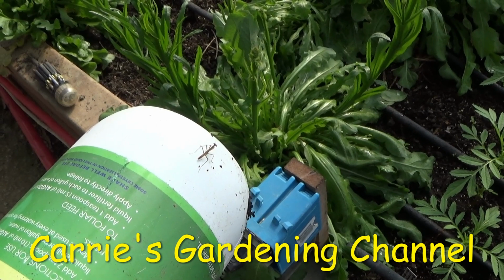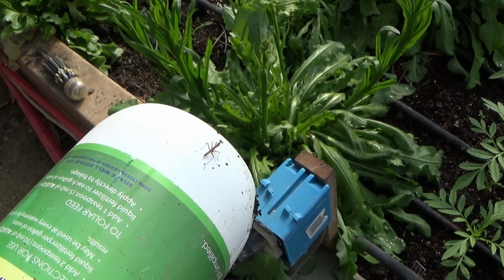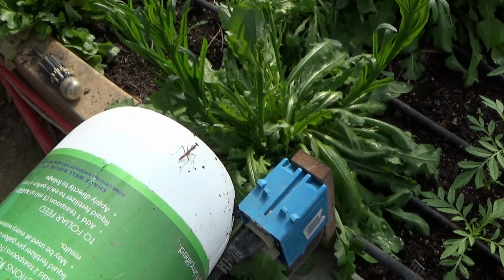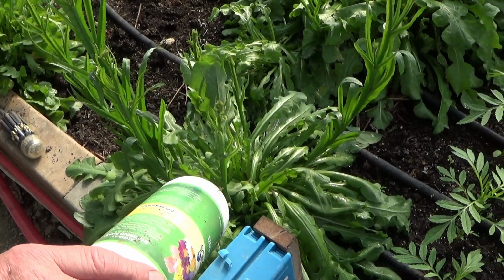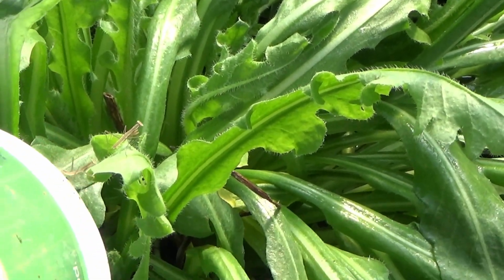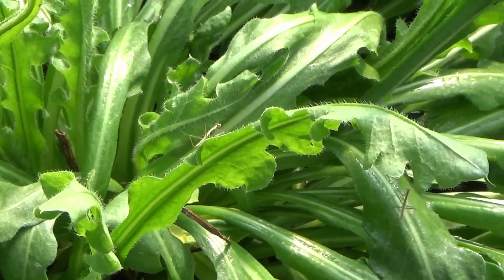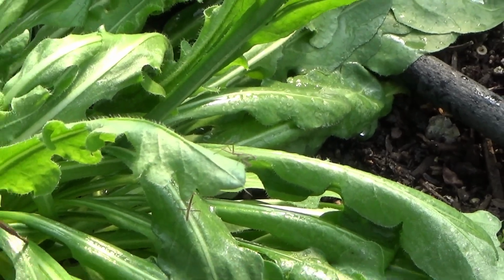So today is March the 5th, I believe it is, 2023, and we're out here in the bed house harvesting the lettuce, and you can see the praying mantises. Where is it? There it is. They have hatched, and they're crawling all over the place here in the bed house.